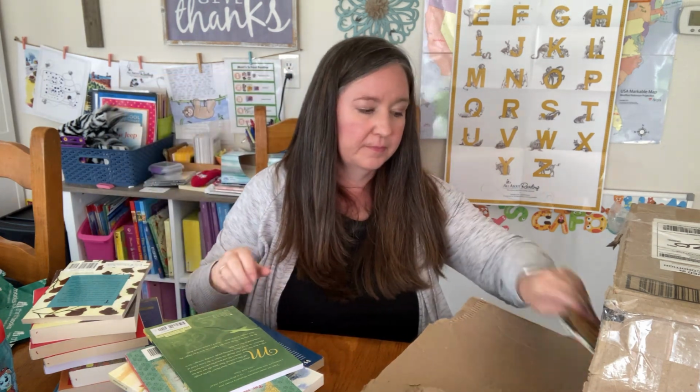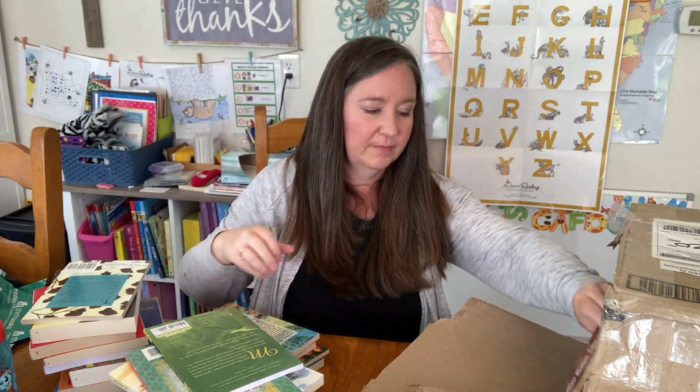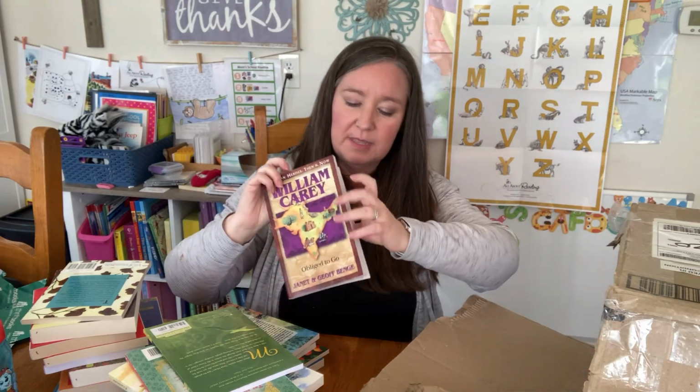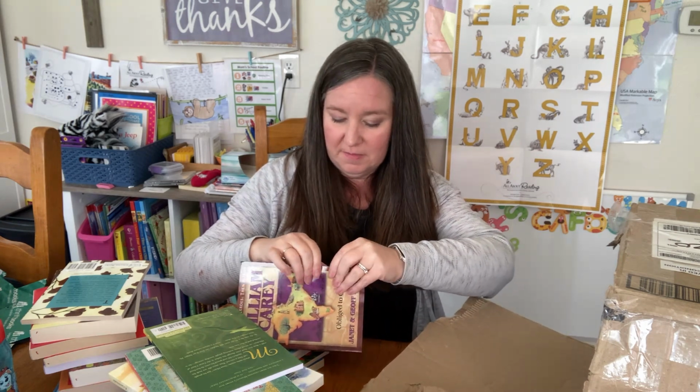Call It Courage, Water Sky, Journey to Joburg, The Kite Fighters, Red Sand, Blue Sky. This one's a little bit of a bummer. It got a little bit beat up, but that's okay. We'll put something heavy on top of it and make it all better.